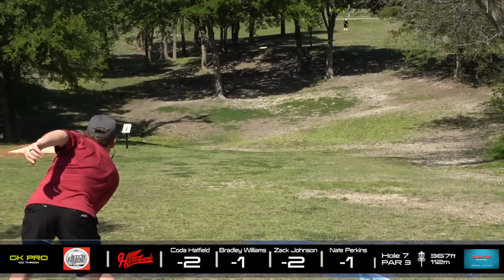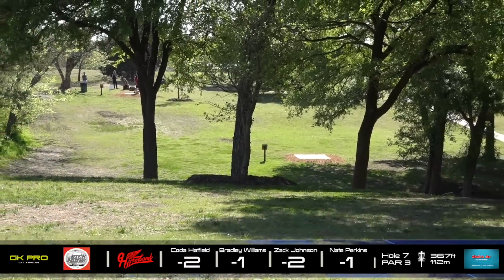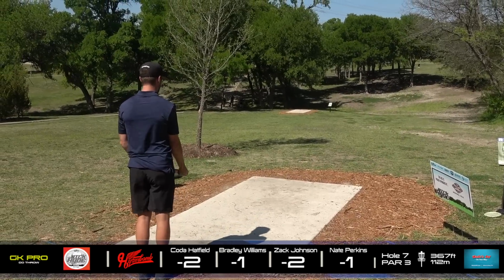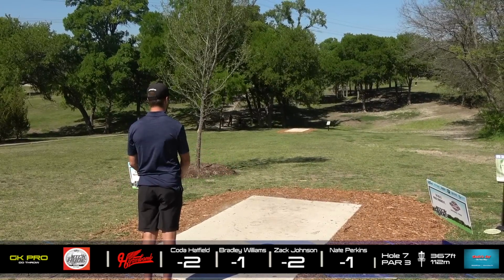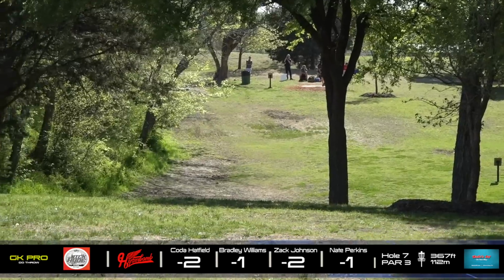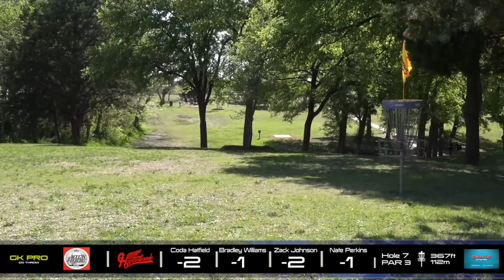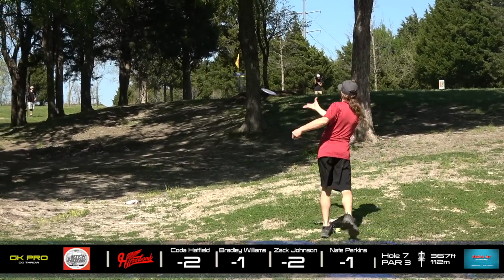Here's Zach trying to compensate for Nate's throw. Oh, that was looking so good. And he looks like he overcompensated that. That's what's so hard about this hole. That looked like the perfect drive, and just a couple feet too high. Here's Bradley putting a nice shot up there. And beautiful shot. He'll be, I believe, just outside the circle from there.